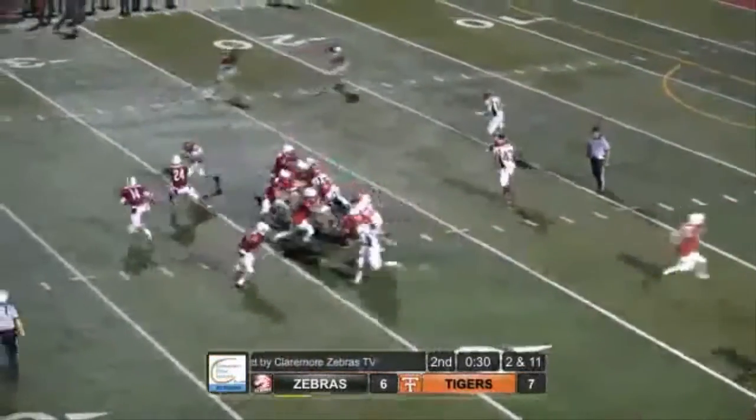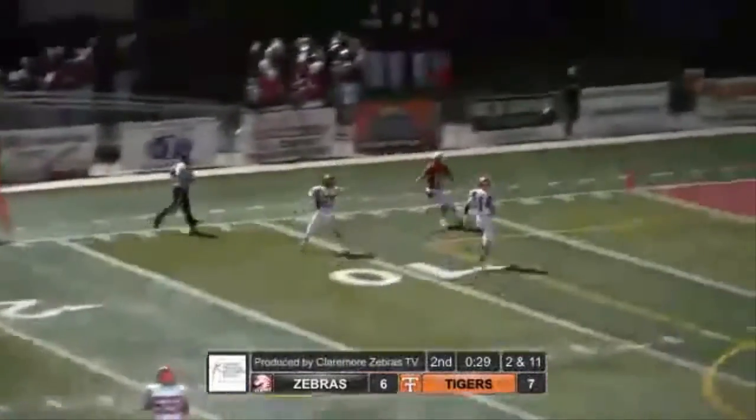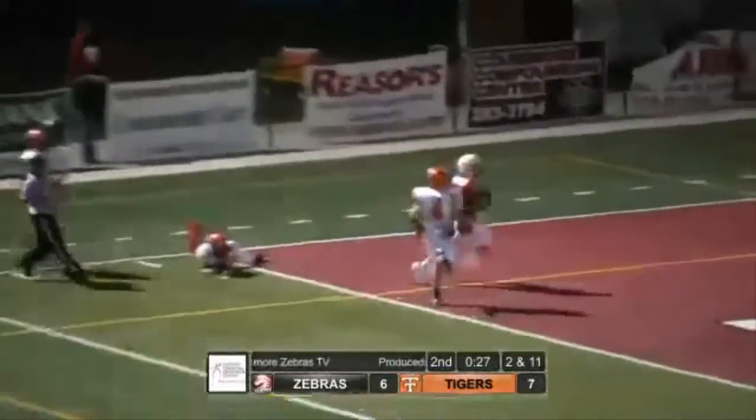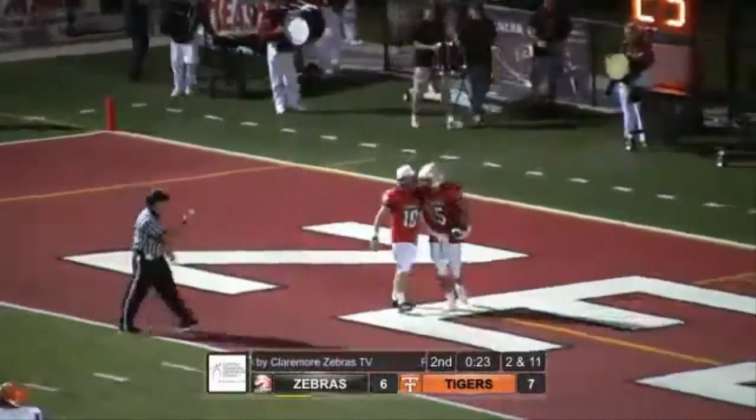Takes the snap, rolling out to the left, gets a block from Short. Watley, still rolling left. Stops, the right-handed throw, and it will be caught at the 5-yard line. Webster breaks free. Touchdown, Claremore. Caleb Webster, 27-yard pass from Matt Watley.